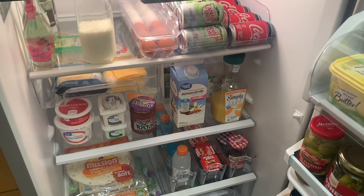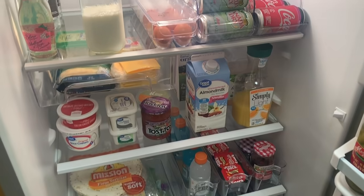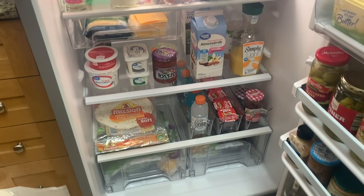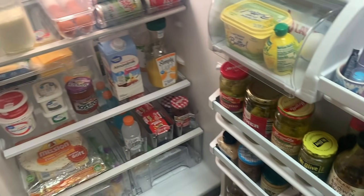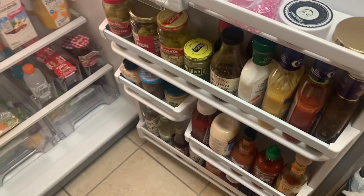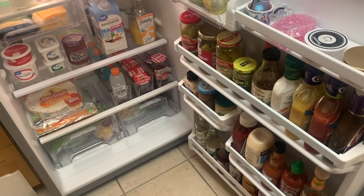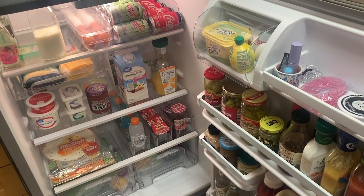Everything's back and it is organized, and I just have to say it's so rewarding to keep your fridge organized. Obviously I had let mine go, but this is usually what I strive for. If you group similar products together, it will just look so much nicer, and if you put things in containers, that keeps it from just looking like food run amok, and it's actually calming and soothing to open your fridge.